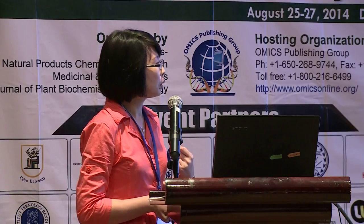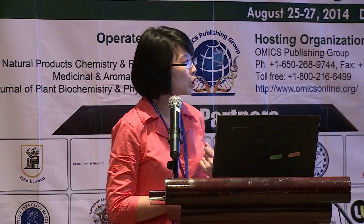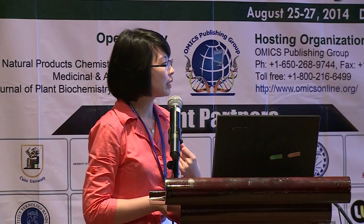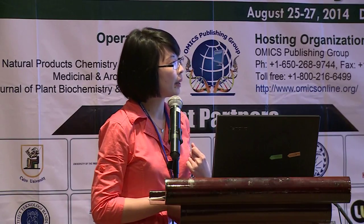And then we also compared the DPPH radical scavenging activity of the young and matured fronds, and we found that the young fronds have weaker DPPH radical scavenging activity compared to the matured fronds. So this again shows that at different stages of maturity, the plant can show very different phytochemicals as well as biological activity. We then proceeded to isolate the compounds in the young frond as well as the matured frond.